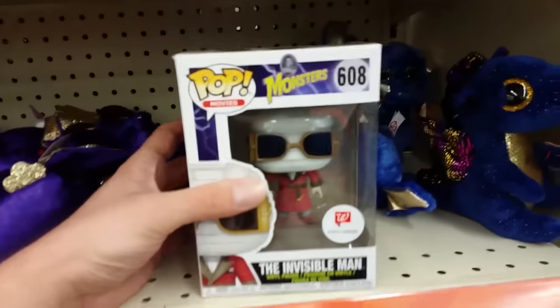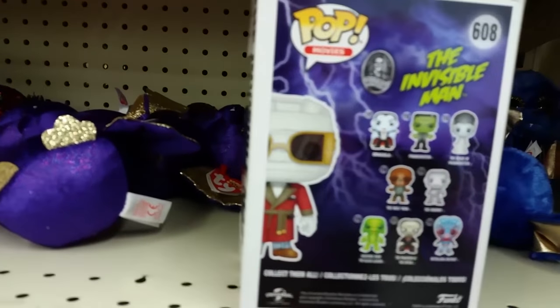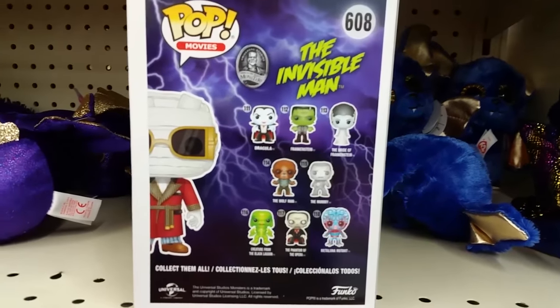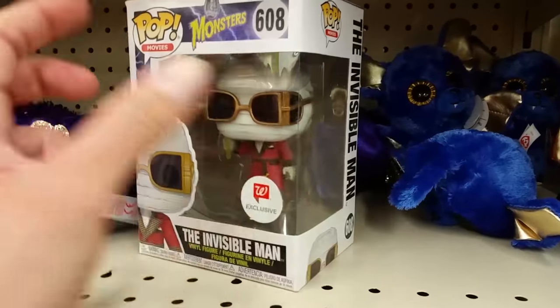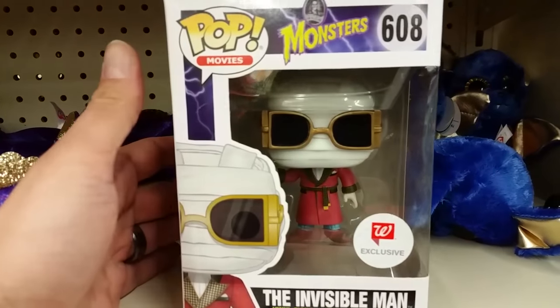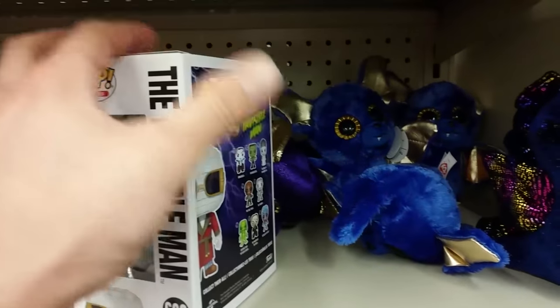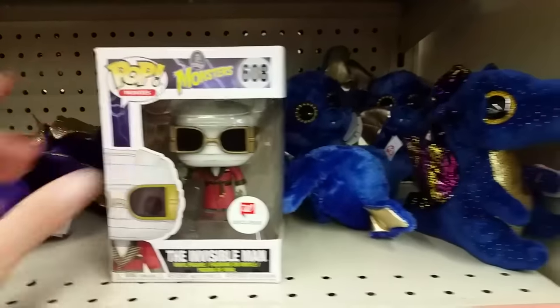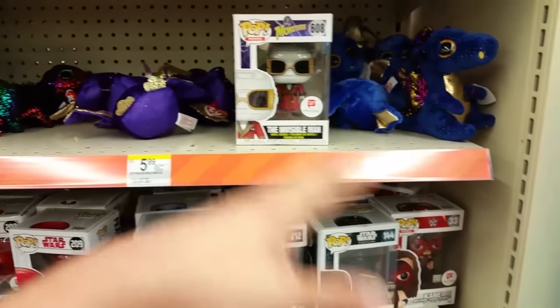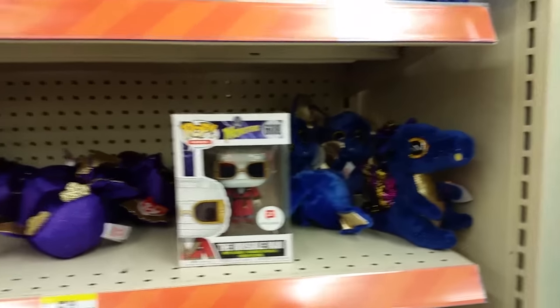However, this little guy, see, we like collecting the Pop figures for the Universal Movie Monsters. My wife and I own every single one of these, and this guy. And was there another one? No, we got Nosferatu. He's not part of the line, no, but we got Nosferatu and some other ones. I thought maybe there was another one, but I guess we only did. But it's a Walgreens exclusive, so if you want to check that out, come on over to Walgreens.